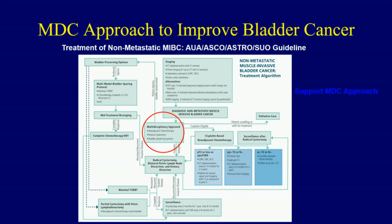And this is, in fact, in the AUA guidelines, and it's a joint AUA, ASCO, ASTRO, and SUO guideline, the most collaborative guideline of all the AUA guidelines, really harping on that multidisciplinary approach. It's unique that they literally put that in the center to ensure that patients get the most ideal treatment: neoadjuvant chemotherapy, and then surgery to follow.